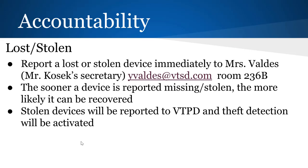And so if a student reports a device lost to her, very quickly we will email the rest of the staff and say, hey, can you look in your rooms? Can you look for this student's device? Can you look in some of the Chrome carts? And everyone can start to look around and be on the lookout for a lost device.